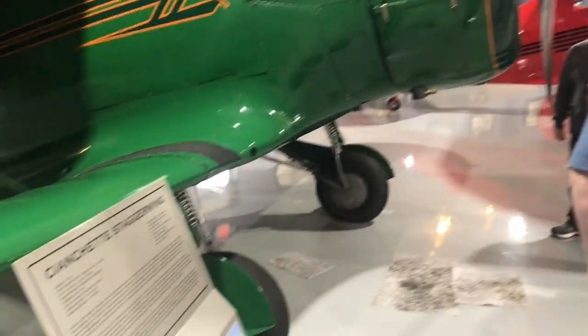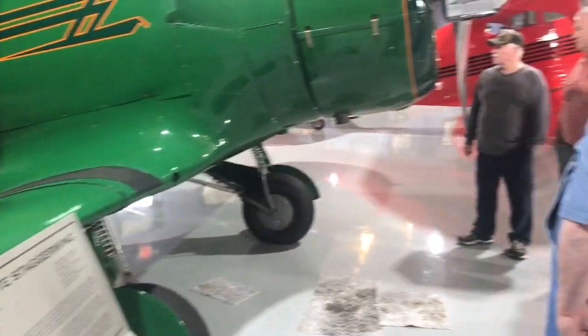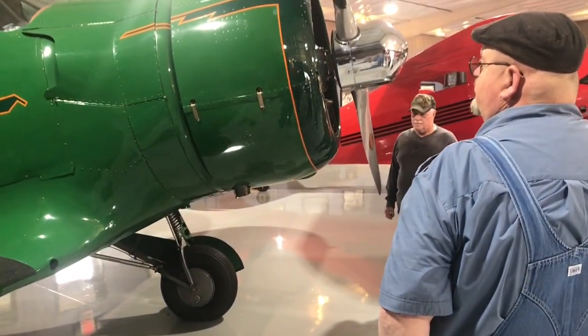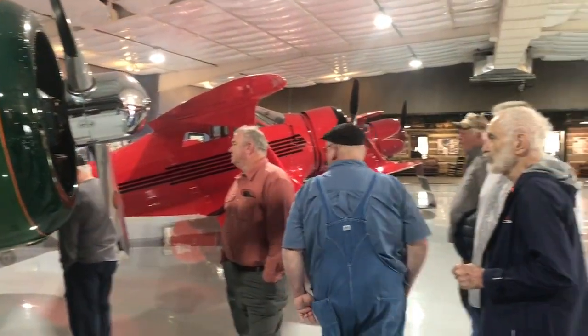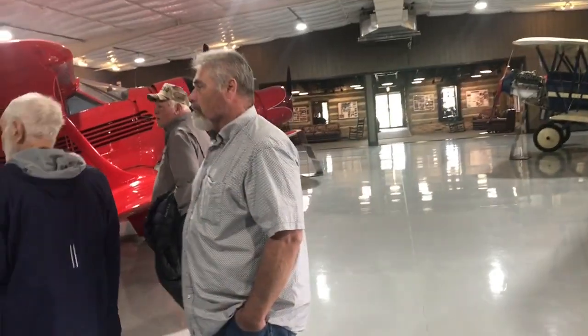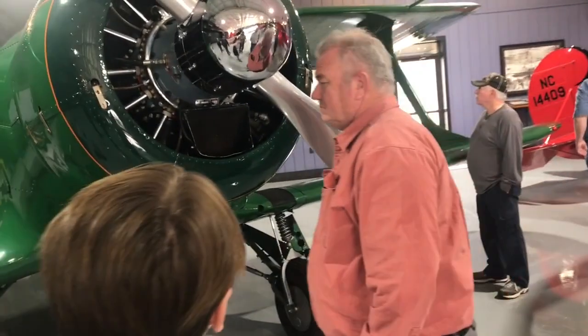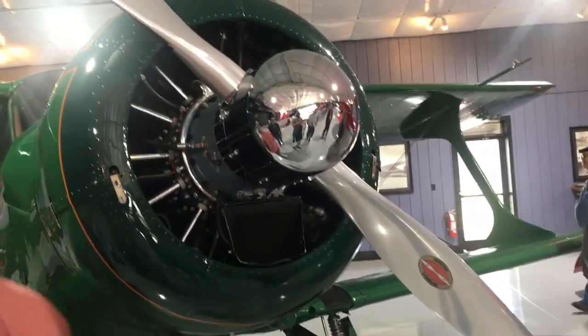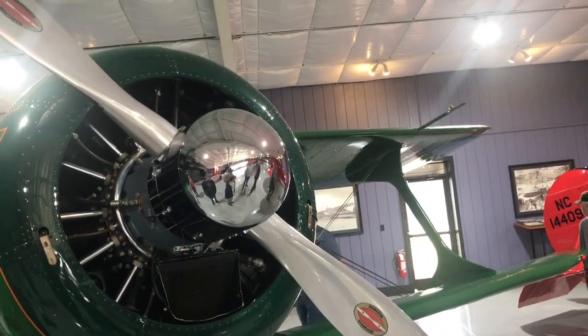This is Chinchette, a guy up in Maine donated this airplane here. This is one of the later model Staggerwings, and they evolved over the years. This has got the Pratt & Whitney Jacobs engine in it. The early models and the later models had the Pratt & Whitneys in them, but is that the one they called the Shaky Jake? The Shaky Jake? Yeah.